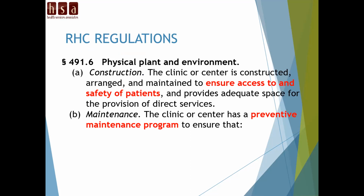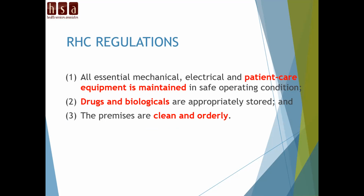Physical, 491.6. When you see this RHC regulation on the screen, this is how it's written. This is the exact verbiage that's in the law. What I've tried to do is anything bolded or red would be something that I have brought out. When the regulations went into guidance and into the state operating manual, they really put a lot of emphasis on safety of patients, preventative maintenance, but this is where it's coming from in the law. They want all essential mechanical, electrical, and patient equipment maintained, drugs and biologicals appropriately stored, and premises clean and orderly.